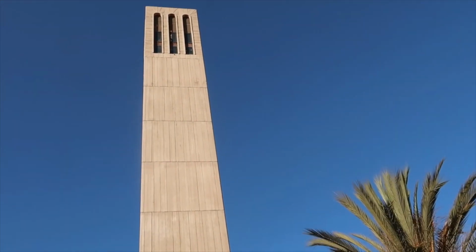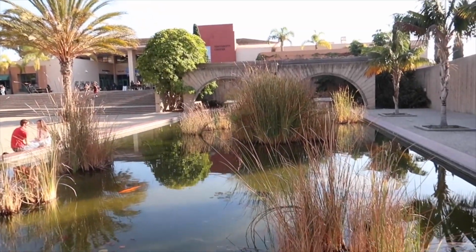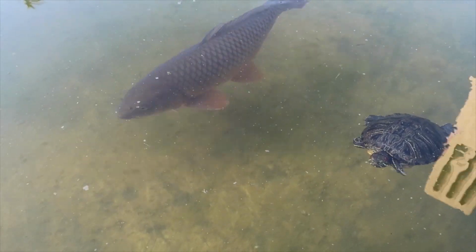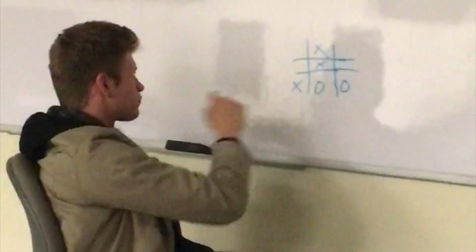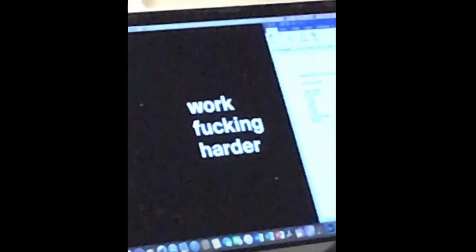In the middle of campus, we have Storke Tower and a little pond where you can watch fish swim and the occasional turtle. And if you get lucky, you might be able to pet him. Studying might make you end up going a little nuts. You might even find yourself changing your desktop background to something more motivational.